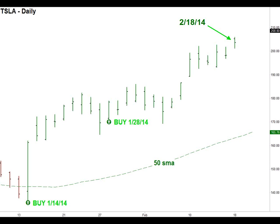Remember what I said, these strategies are rooted in simplicity, and we're taking our cue not from news events and not from outside sources, but from the market itself, because the market on these 2 dates was giving us clues that it was going higher, not an outside source.